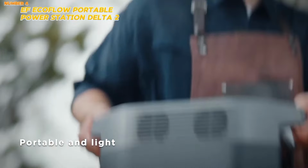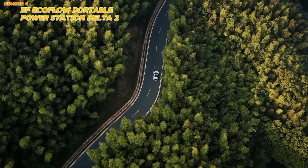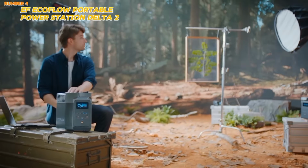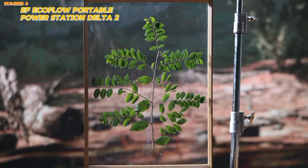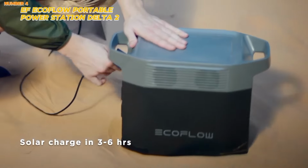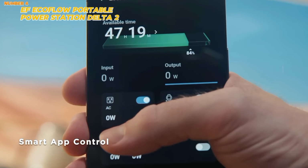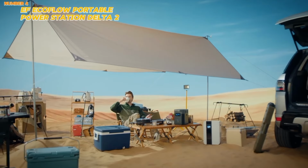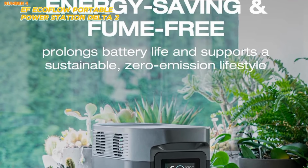With 1024Wh capacity, you can add extra batteries to reach up to 3 kilowatt hours. Perfect for camping, RVs, and off-grid living, this power station adapts to your needs. With 1800W output and 15 outlets, the Delta 2 can power 90% of your appliances. It's on par with outdoor generators, without the fumes or noise.